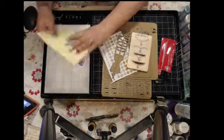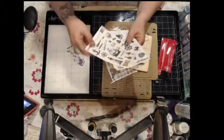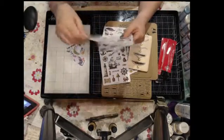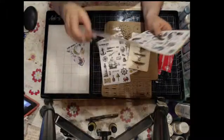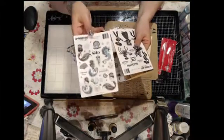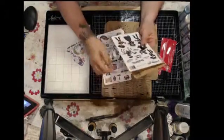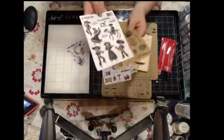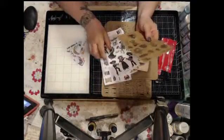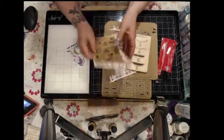Okay, yeah, so we've got the pirate ship. There we go. We have the vintage sewing. We have the cutest stinking mermaids, like, ever. How cute are those? Ah, I love this one. The Day of the Dead ones. I might have to put these on a card for my niece, Taryn, because she loves Day of the Dead stuff. And then there's a craft version of the vintage sewing. So those are really cool.